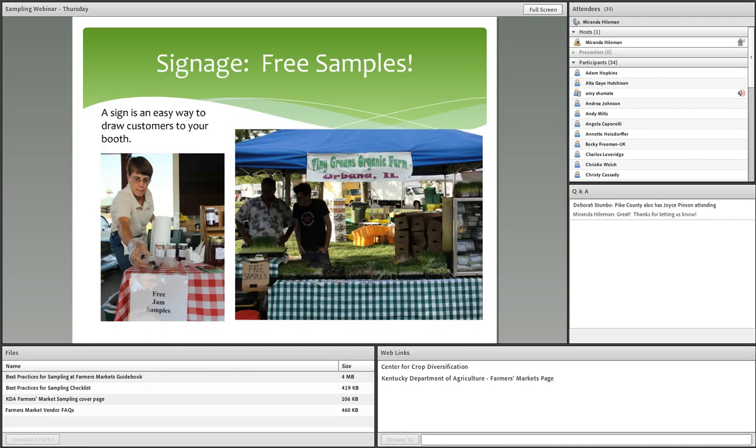So when you are offering samples, let people know. A simple sign beside the samples will help draw attention to your product. If it's a market-wide event, make sure to advertise and include signs, maybe even balloons at the market entrance.